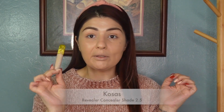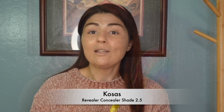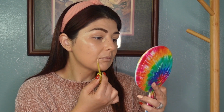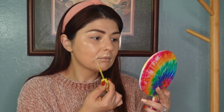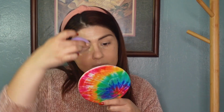Since the ABH concealer is actually my skin tone color, I'm going to use one of my holy grails, which is the Kosas Revealer Concealer. This is shade 2.5C. This is another lightweight medium coverage concealer that's buildable. It does tend to lean on the yellow side because it has caffeine and it's meant to brighten and correct. It's very lightweight and it's not creasing whatsoever, and again, it wears beautifully throughout the day.